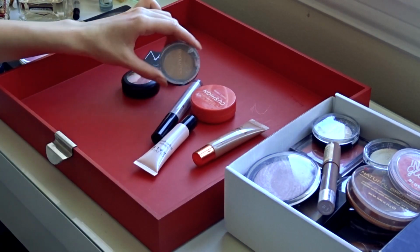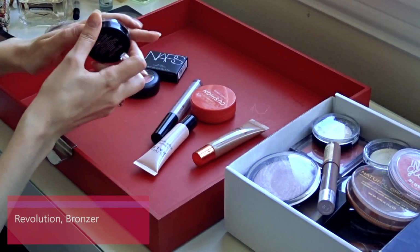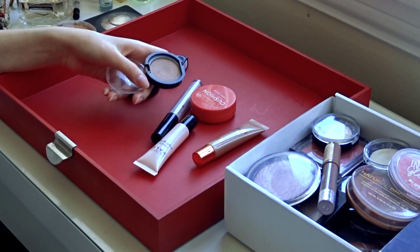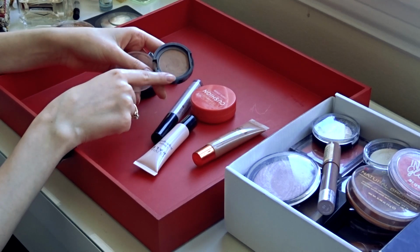We have this Revolution bronzer, which was again from their makeup advent calendar, and I really like this. I think it was a nice bronzer. Okay, if I'm holding it next to my face, you can tell it's a gorgeous shade. It suits my skin really well. It's not too obvious. It's just a beautiful shade, kind of in between warm and cool, which is a really nice color. But I mean, these things are subjective.